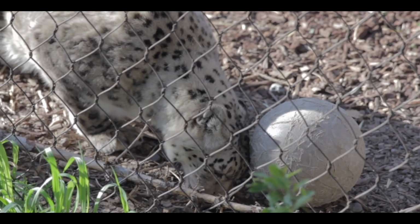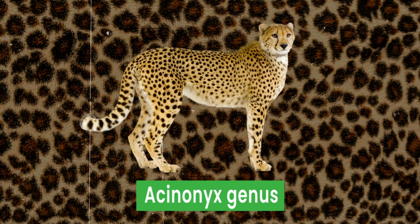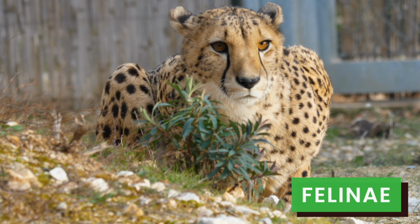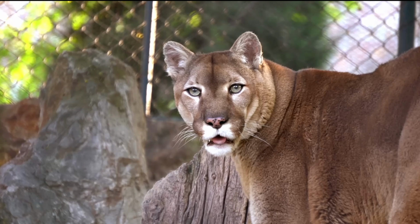1. Genus. More than just a name. While they're both under the big cat family, their genus sets them apart. African leopards are from the Panthera genus, which includes the likes of lions, tigers, snow leopards, and jaguars. In contrast, cheetahs hail from the Acinonyx genus, standing alone as its only living species. Fun fact, cheetahs belong to the subfamily Felinae, sharing this with the ocelot and the cougar.